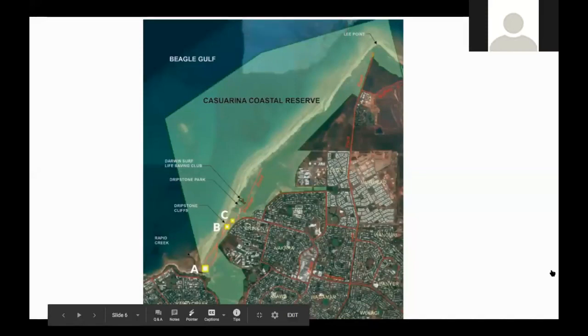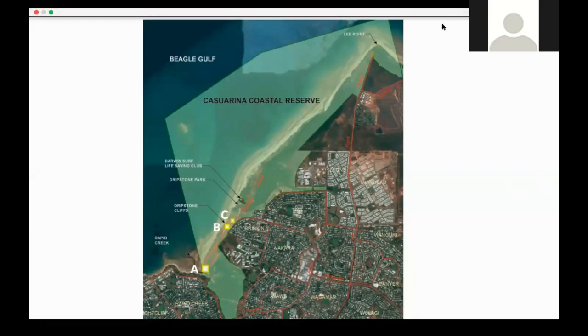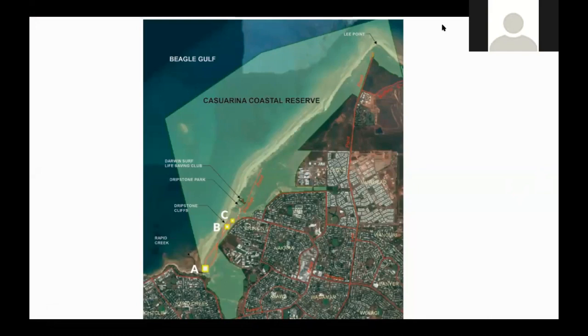So what I'd like to do in the next few minutes is just introduce you to the reserve for anybody that's not that familiar, and take a little bit of a virtual tour. So if we jump to the next image, imagine we've just arrived at the top of Dripstone Cliffs, and we stand there looking out to sea. And so Lou, perhaps if we could jump to the next image.